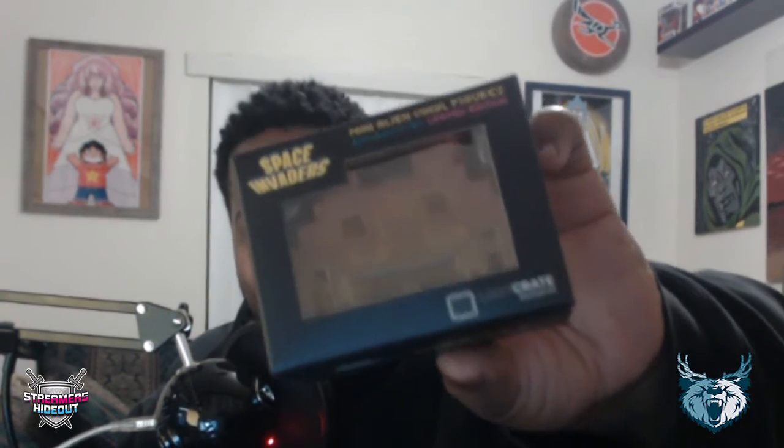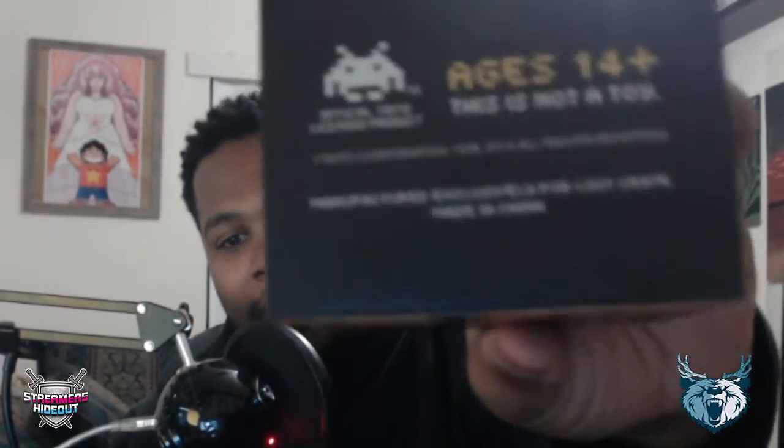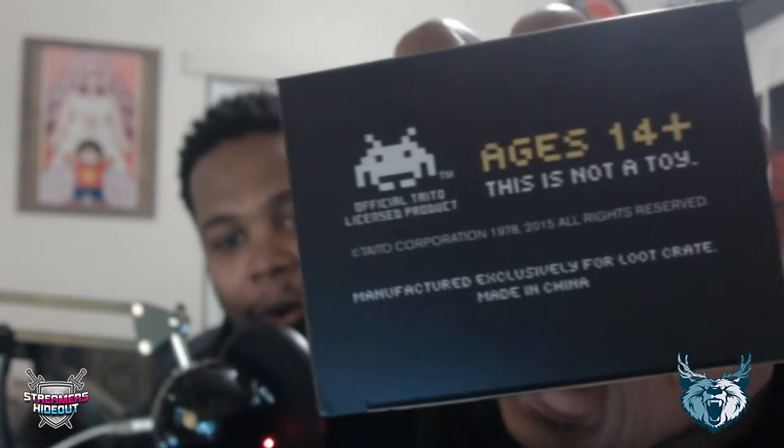Oh, that's crucial. So this is a Loot Crate exclusive Space Invaders mini vinyl figure. Look at that bad boy. I wish I could show you the cut. Oh, here we go. We got all the different colors. Space Invaders, man. I used to get wrecked. And here's the forewarning. This is not a toy. Of course not. This is life. This ain't no game.